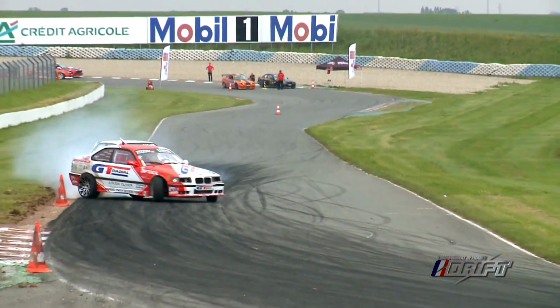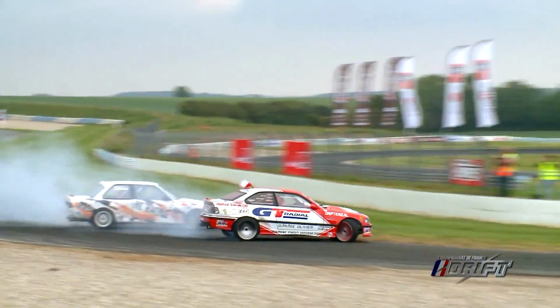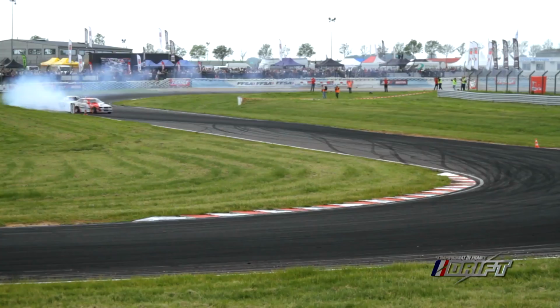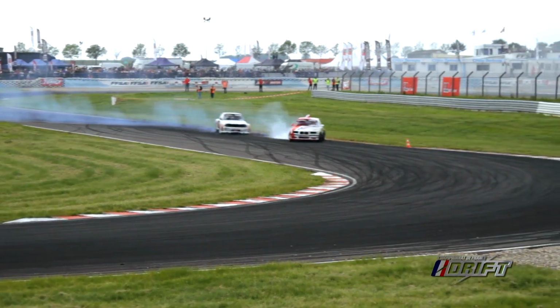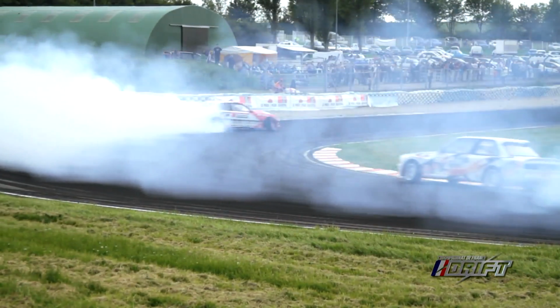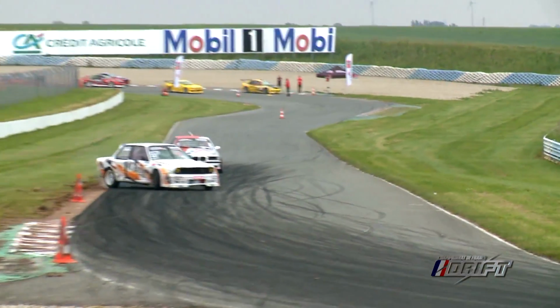Benjamin Bulbes as leader is against Nicolas Delorme again. Those two drivers know each other pretty well. They used to drive against each other. The lines are close to perfect, and it's 6-4, with big mistakes from Nicolas Delorme.